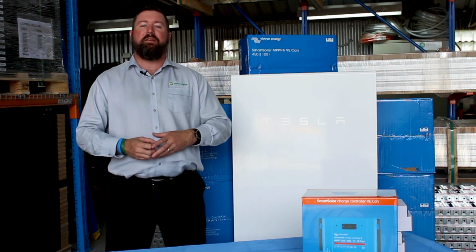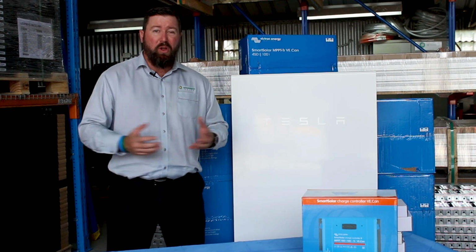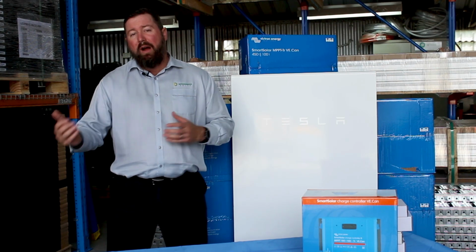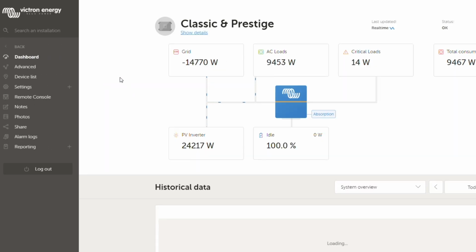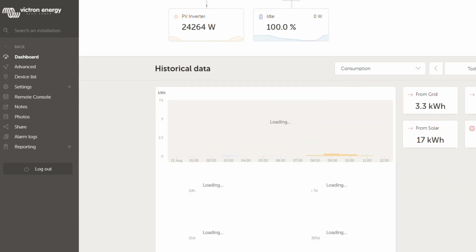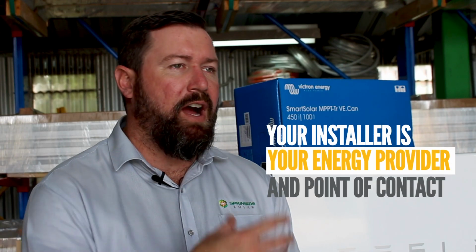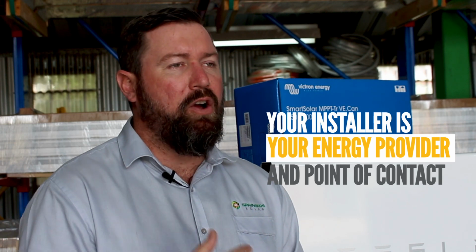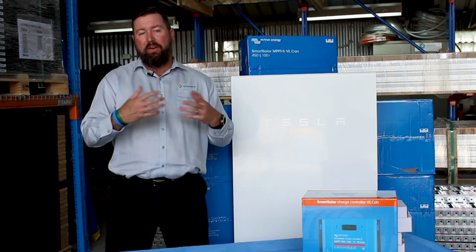Off-grid systems and the people that install them become a partnership, or even more like a marriage, where you are tied to that installer for the life of the system. The right installer will be able to provide remote access to your system, log in, and provide service and maintenance as required over the life of that system. They are your energy provider, they are your electricity company, they are who you need to call if you lose power. So choosing that installer needs to be something you do very carefully.